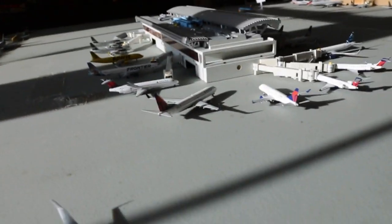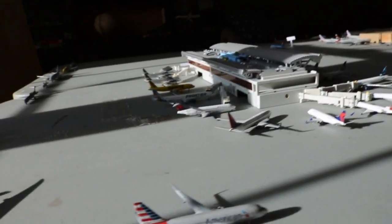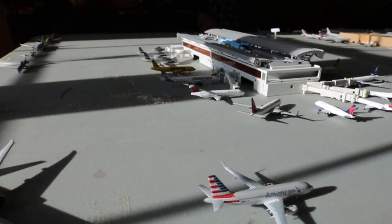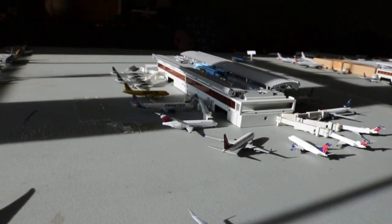So Pensacola, progress has been made a little bit. I just got those boards cut, is why nothing's been done. Those boards got cut the other day, so hopefully maybe later on today I can work on it a little bit or something.